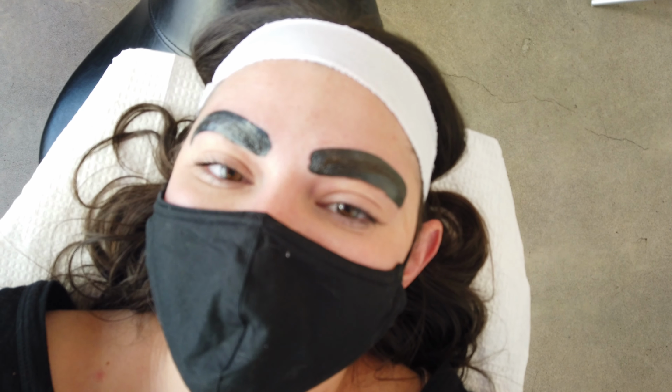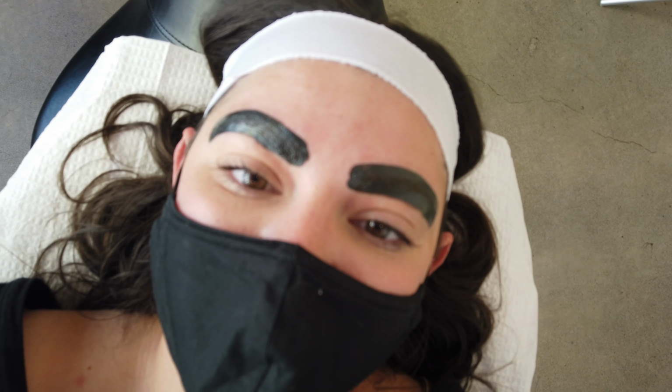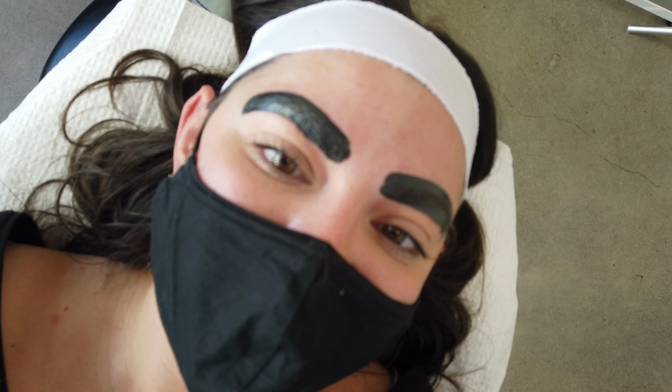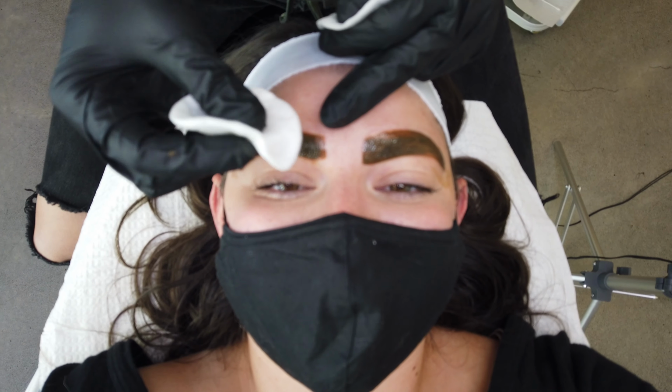Okay, microblading is done. Just having the color soaked for a little bit, and then we're gonna be all done. Okay, I'm ready.